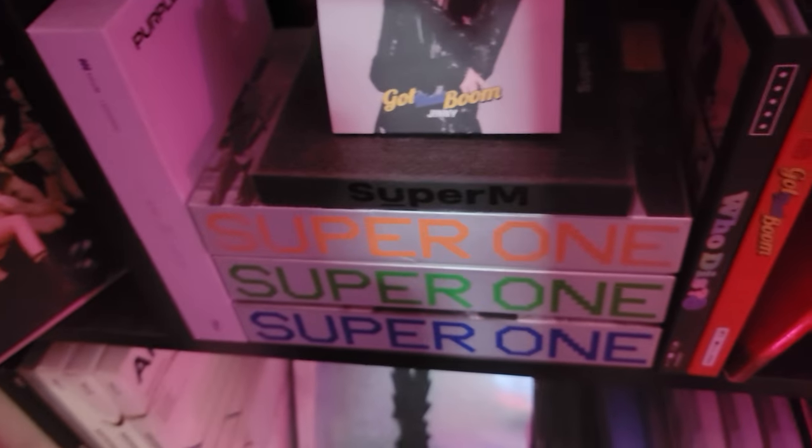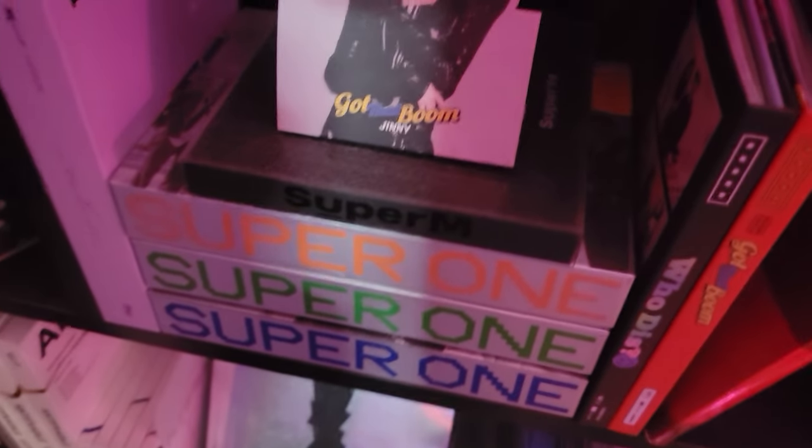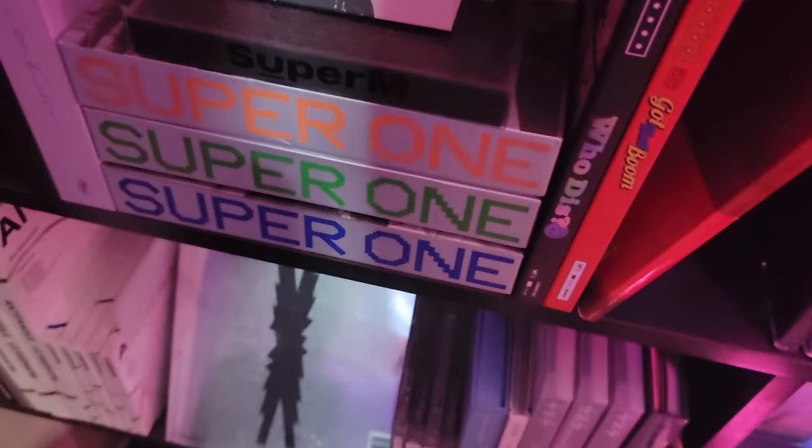All right, so then here's my Super M collection, because I used to Super M, I'm still a Super M stan. If they ever decide to come back, which I don't think they will, because I don't think they can. Anyways, yep, we got three albums. You feel me? Even the Target exclusive one.